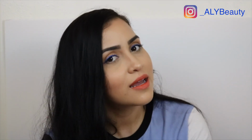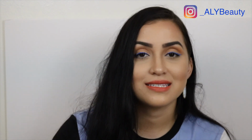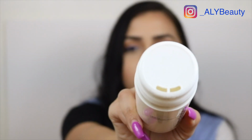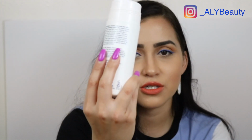Then I found my next baby that I was waiting for. I legit really wanted to buy this one. I bought this one April 6th. This is the Dermalogica Daily Exfoliant. It's like a rice blend, and when you smell it, it actually smells like rice. It's a powder, and it looks like the old school talcum powder bottles. It's just got the two little holes, and inside it's just powder.